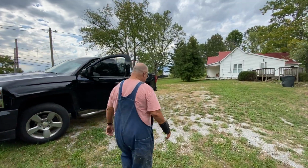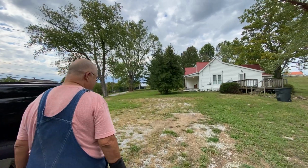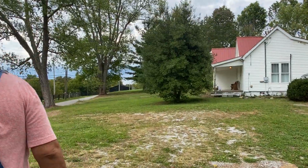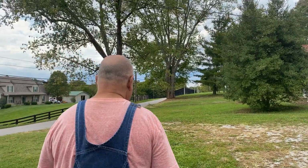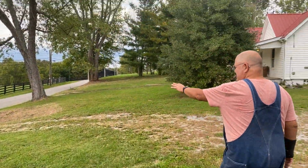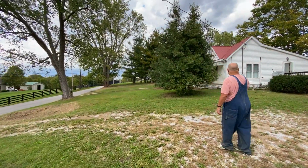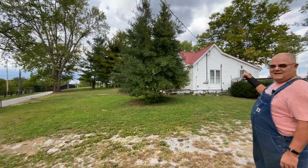And the lawn is staying pretty green. We really sheared it down. It was just, I don't know what you would call it, a big, empty, overgrown field, nice and trimmed. Going over to the house, look at that. It is white.